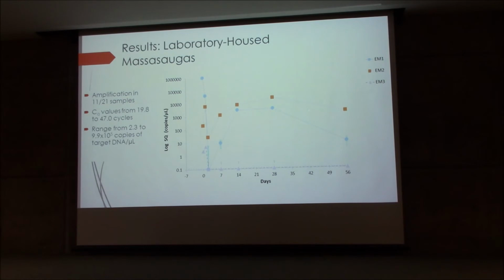So the Cq values are from 19 to 40 cycles, so that means I averaged anywhere from detecting 2 copies all the way up to 9.9 times 10 to the 5 copies. So I still did get quite a bit of DNA reading in my lab-housed Massasaugas.